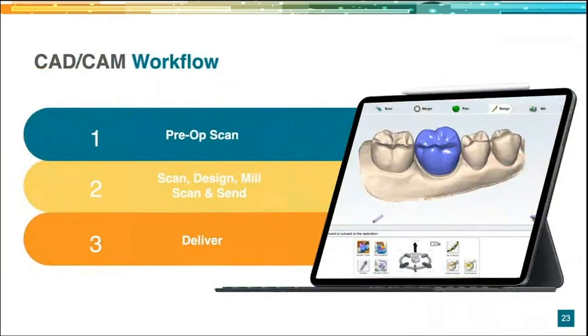With the CAD/CAM workflow, you can take a pre-op scan. So the pre-op scan will show you what it was before. If you want to try and keep maybe the incisal edge position or length of a tooth or mimic the occlusion of the previous tooth, you can scan, design, mill, scan and send, and then of course deliver that.